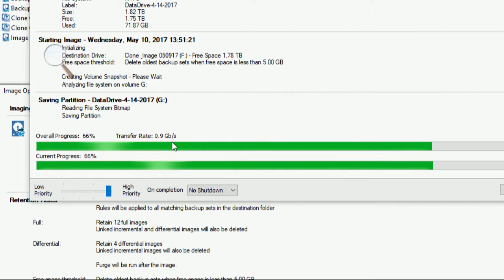Reading file system bitmap, saving partition. And that's all we're doing, that one partition. Clone image, free space 1.78 terabyte. Delete oldest backup sets when free space is less than 5 gigs. Creating volume snapshot, please wait. And all these programs rely on volume shadow copy.